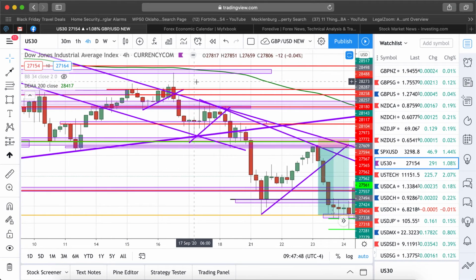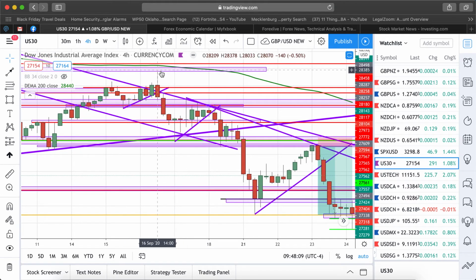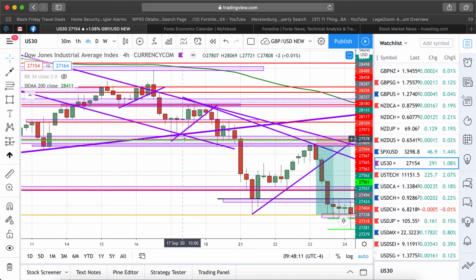And that's the thing about pairs, but especially US 30. It's the stock market. It's very, very susceptible to news and to fundamental news. And anything can happen any day. And this is why we always use stop losses. This is why we always manage our risk, because you just don't know, right? So it fell all the way from here, right?